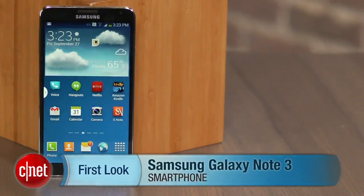Hi guys, this is Brian Bennett for CNET, and right now we're taking a first look at Samsung's latest beast of a phone-tablet hybrid. That's right, my friends, I'm holding in my hands the Galaxy Note 3.